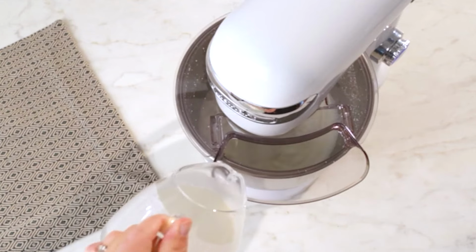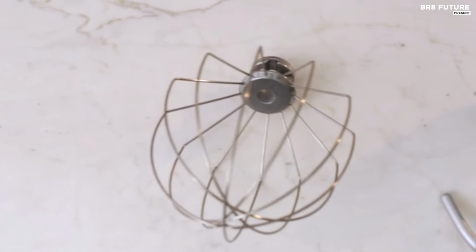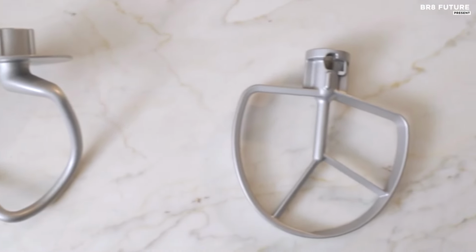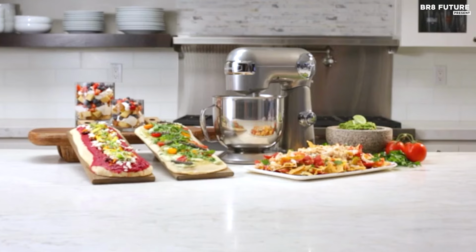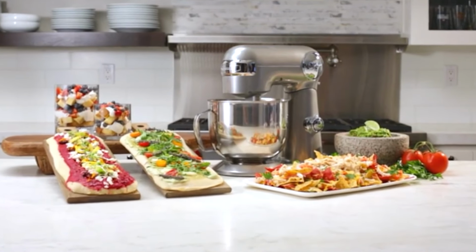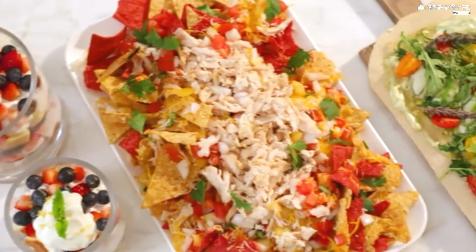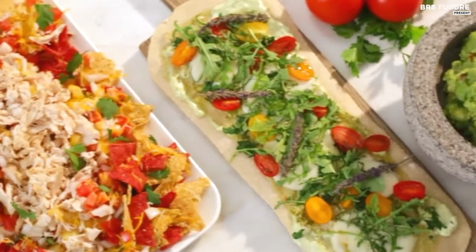The mixer's design features a tilt-back head for easy access and a single power outlet for optional attachments, ensuring seamless operation. Included in the package are essential tools for culinary mastery: a chef's whisk, dough hook, flat mixing paddle, and a convenient splash guard with pour spout. Moreover, the mixer opens doors to culinary exploration with optional attachments such as pasta extruders, ice cream makers, and more, available in a spectrum of elegant colors.